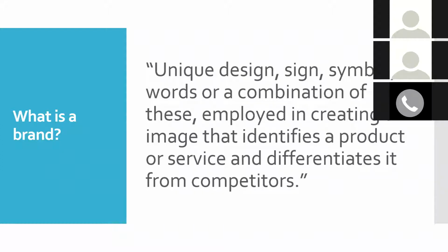Now, why do we talk about branding? A lot of times we have brand loyalty when we try to market our things. Some people are diehard fans of the iPhone and some people are diehard fans of the Android. So brand loyalty does play a part, but it's also about identifying your company and your products and separating that from your competitors.